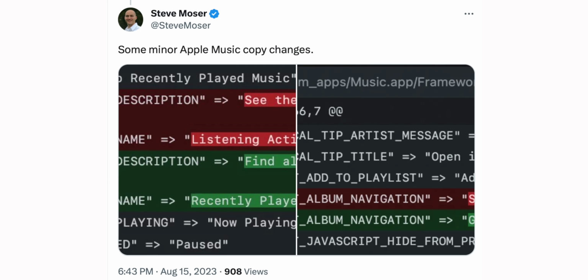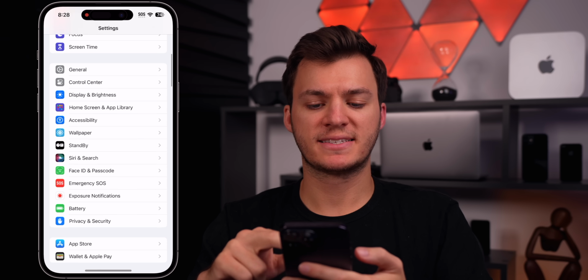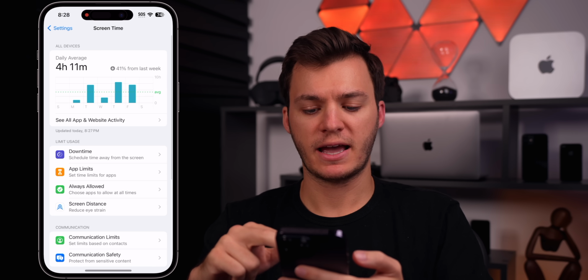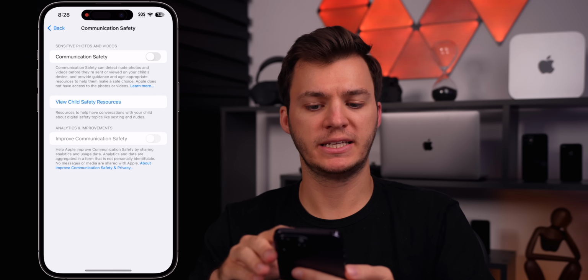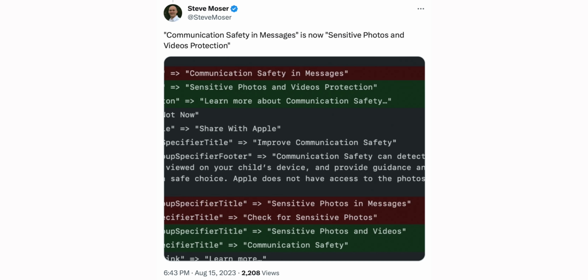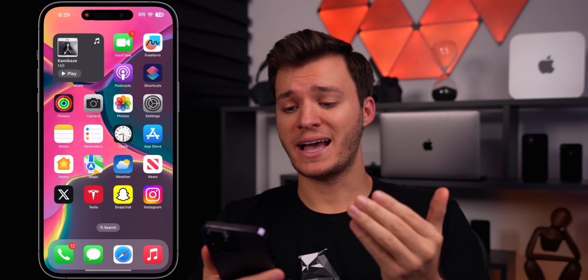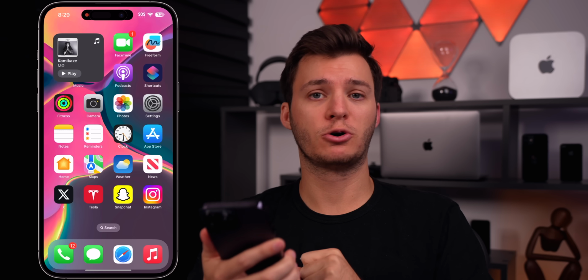So again, a minor change there, but that is something new in Beta 6. And then if you go into settings and go to screen time and then down to communication safety, you will notice up top here it now says sensitive photos and videos instead of, before it said, communication safety and messages.